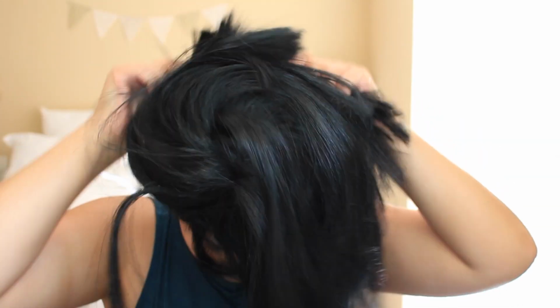For my hair, I'm going to throw on a black wig cap and then put on this black wig that I got from Party City. The bangs were a little long for me, so once I had it on, I went ahead and trimmed them in the bathroom to fit my face a little better.